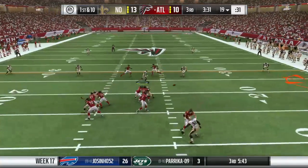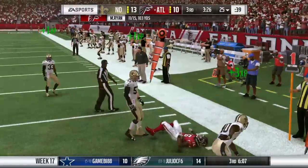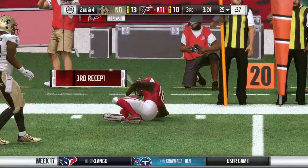Ryan. It's hauled in by Hardy. And down he'll go at the 25. A gain of 6 there on first.